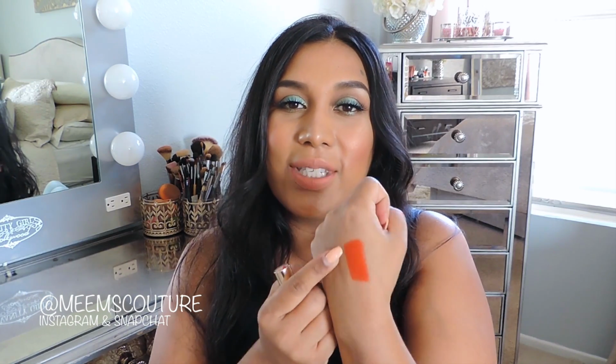I believe it's a satin finish. It's really, really pretty, you guys. It's one of those colors that makes me happy. If you saw what's in my purse, you already know I had like three orange lipsticks inside my handbag just because I love that color. And this is one of the newer ones that they released, but they've released so many.